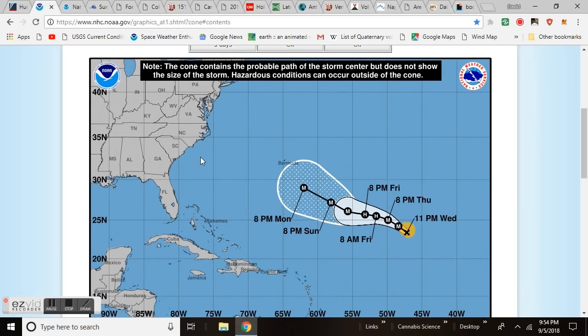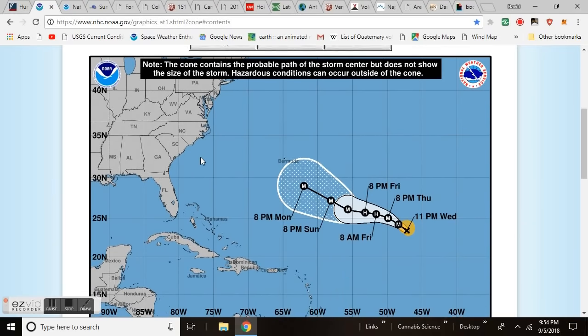The current track of Florence moving from a hurricane to a major system by Monday, 8 p.m. And here we are Wednesday. Well, actually, landfall would be Thursday, next Thursday. My bad.